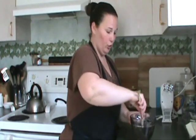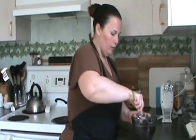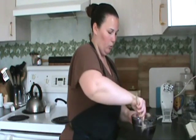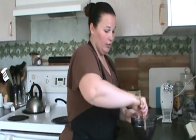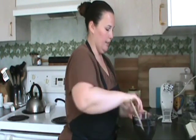So you just want to stir your cookie crumbs and sugar until all the cookie crumbs are coated and it looks like coarse crumbs, coarse meal. It looks like all the crumbs are wet with the butter. So we're just going to set this aside.